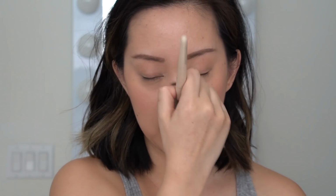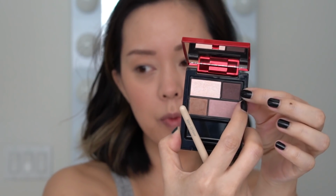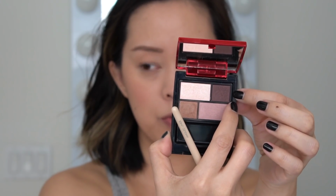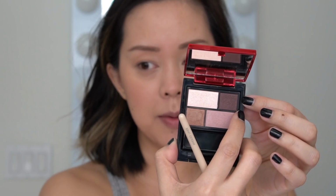And whatever's left on the brush on my nose. I'm going in with a very almost dark but not really shade, a plummy shade. I have brown eyes, and the plummy shade really draws out the warmth in my eyes. So I'm going to use this and line my lash line.